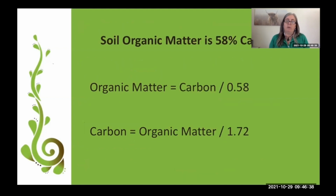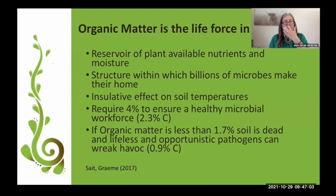When they give you a lab reading, you're getting soil carbon, though some labs give us soil organic matter. If you ever see a lab test with that, you know that that's approximately 58% carbon, and you can convert between the two. So sometimes you'll see different references to either organic matter or carbon, and this formula helps you make sense of both of them. That's just there because different labs report it differently. But it is the life force in your soil, and that's why I look at it.